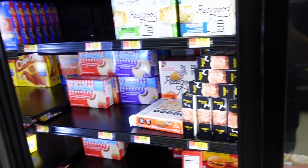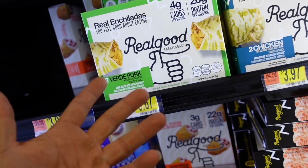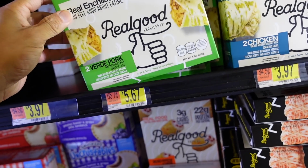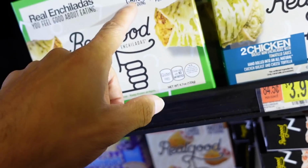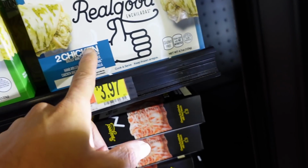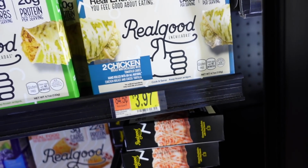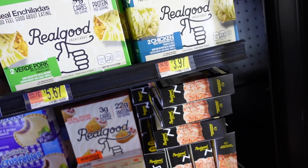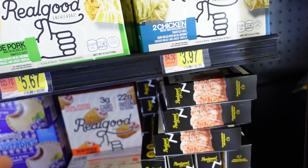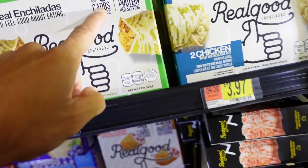Okay, next up, since we're in this frozen aisle, if you're someone who really loves enchiladas, well, obviously you can't have those. I'm picking up all these Mexican foods, pretty funny, right? But Real Good Foods makes these enchiladas right here, and they're only 4 grams of net carbs per serving, so really not that bad. They got a chicken enchilada one, and they got a pork. I've tried them before. They're actually pretty decent. I would highly recommend these if you're someone who absolutely has to have enchiladas, but you want to do the ketogenic diet. Only 4 grams of net carbs, can't beat it.